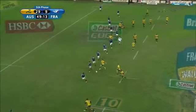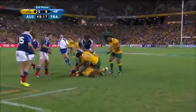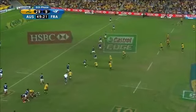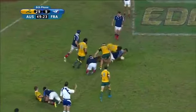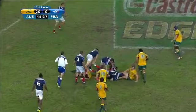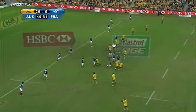Foley to Moura. Cummins, here he comes. He hasn't seen a lot of ball tonight. Needs to start roving around in behind. Matt Toomua looking for a bit more ball. And Foley claps it up. Misread that one. Girardo, back to Michelak.